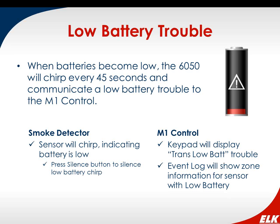Now, as we stated earlier, the smoke detector does have 2 batteries, and it will test those batteries, and if those batteries become low, it's going to let you know by chirping every 45 seconds and also communicating a low battery trouble to the control. So every 45 seconds when the battery's low, the sensor's going to chirp. You can press the silence button to silence that low battery chirp. That will be silenced for a 24-hour period. So that's not, press the button one time and it's not going to make any more noise ever because of the low battery. It's 24 hours later, it's going to remind you that the batteries need to be changed.